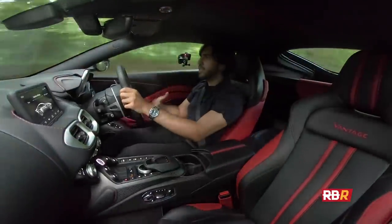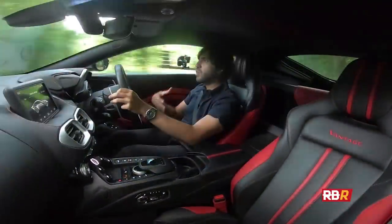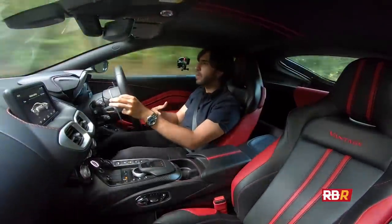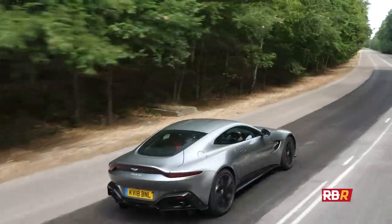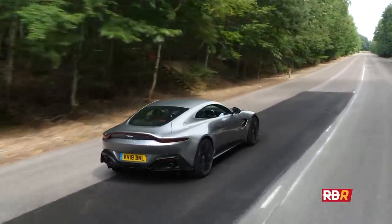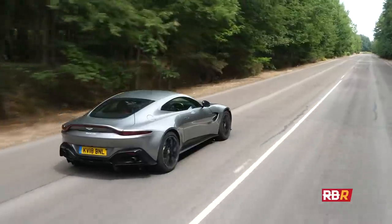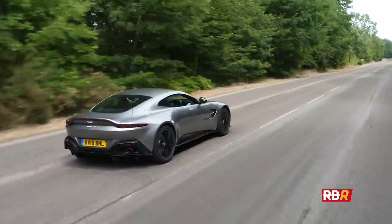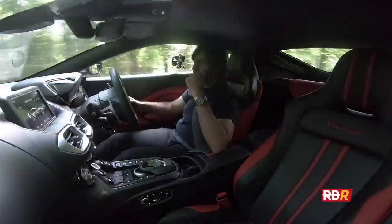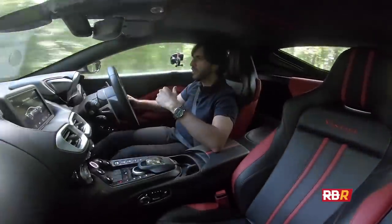And this is something that the designers and engineers at Aston were given as a brief by boss Andy Palmer, that every car has to look and feel different inside and out. So mission accomplished then. It looks like a totally different car outside. And when you drive it, it feels completely different on the road. And I'll get deeper into that when we talk about the handling and the steering later on.